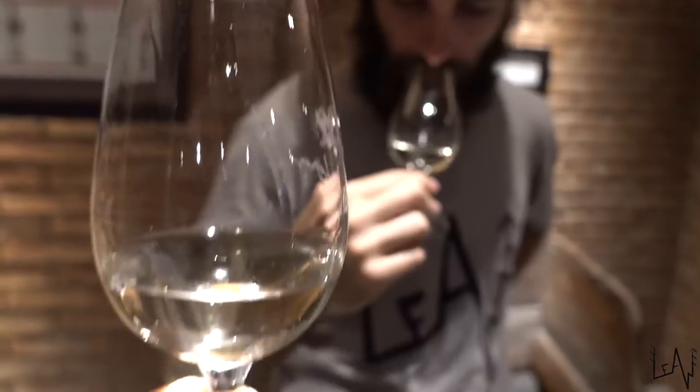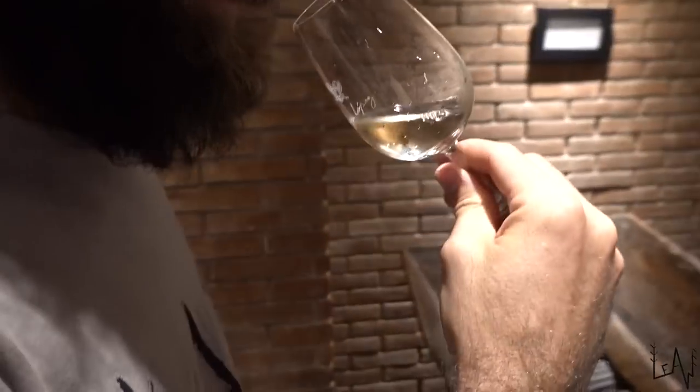This sweet one. Probably you like this. Yes. I like it because you don't taste the alcohol. That's why they say it's a really dangerous wine. It's dangerous because you don't taste the alcohol. It tastes like a kind of juice.